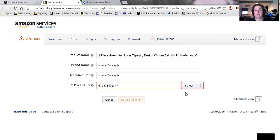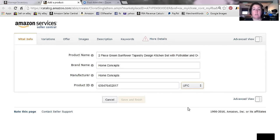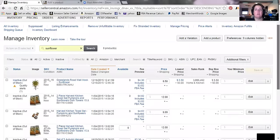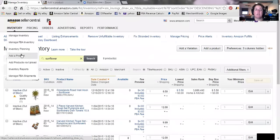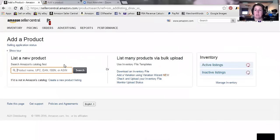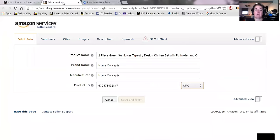Now, I got here through the copy listing link of something I already had, so it put in a bunch of information for me. But you can absolutely do it the way we did before, where I went to inventory, add a product, and then from there, you create a new product listing and pick the category. What this does is save a bunch of steps.